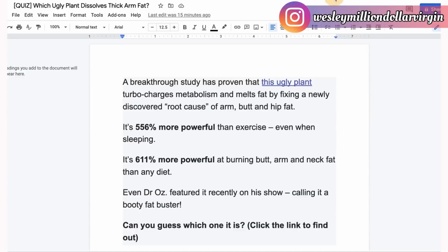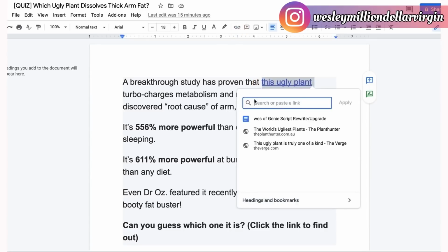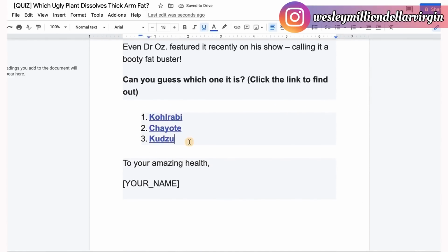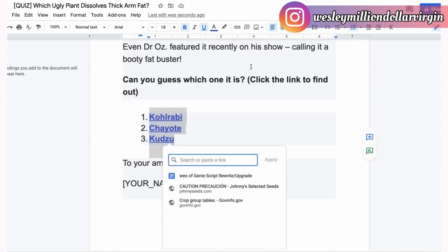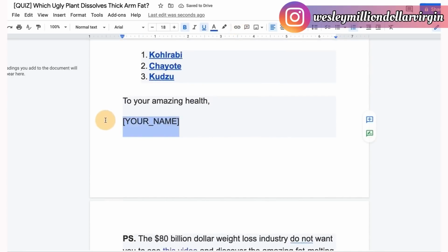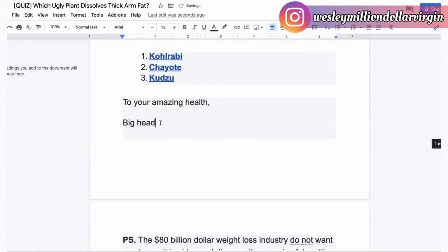Listen, so you're going to go back here. And like I said, I'm going to leave this doc for you. But every place where you see ugly plant, or if you see the blue highlighted, all you want to do is link it. Mouse over, click the link button, copy and paste, apply. Scroll down. You want to basically highlight all that. Link it again, right? Quizzes do very well. People like quizzes. And you put your name, not my name, your name, Big Head, right? Whatever your name is, put it right there, okay?